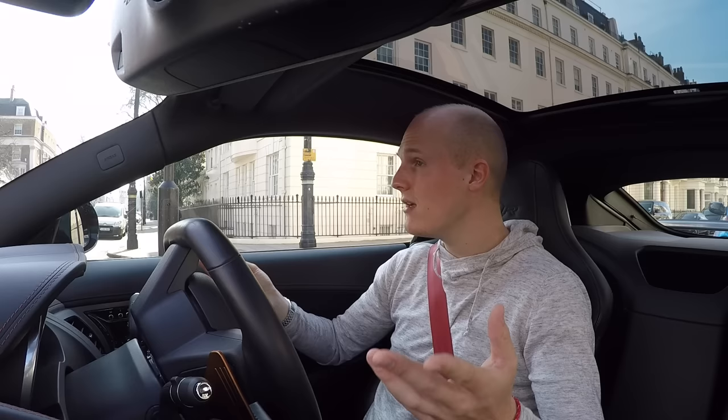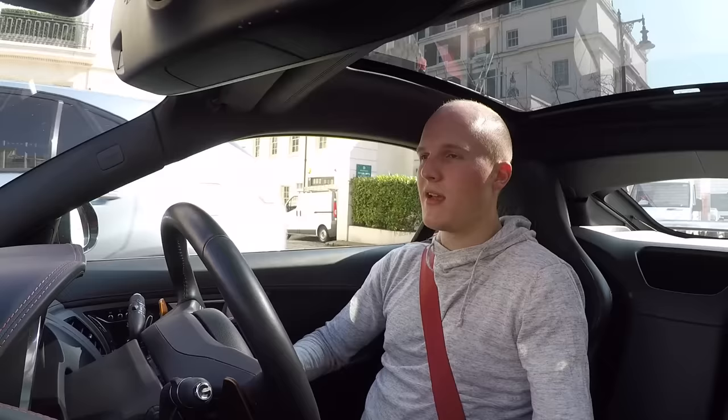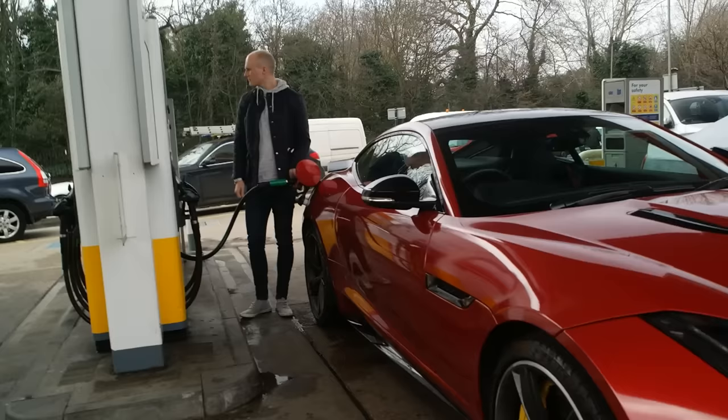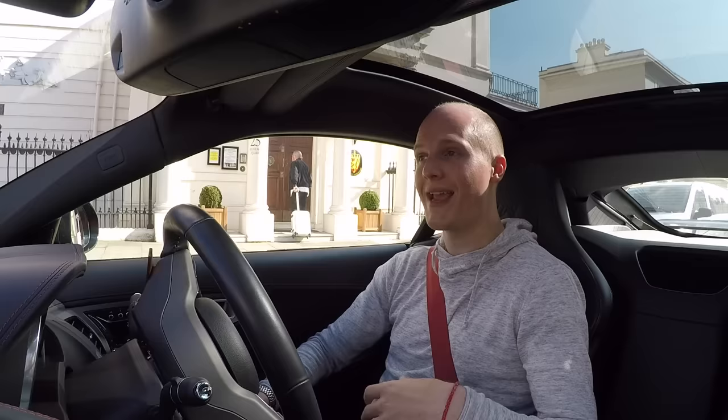So moving on from driving experience, let's talk about the nitty gritty of what it is like to live with this car, because as I say, it's a daily experience for me and that involves costs. So what are the running costs of this car? Let's start off with the simple ones that hopefully we can all relate to, petrol. On a good day, a full tank of petrol in this car will probably get you about 350 miles in terms of range. And it will cost you about £65 from empty.